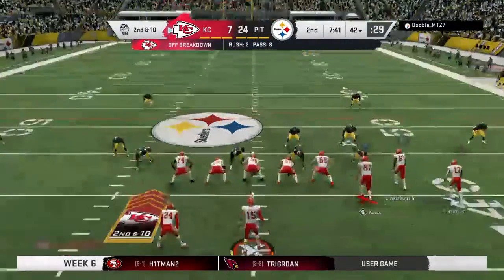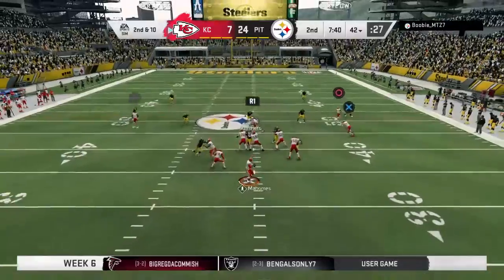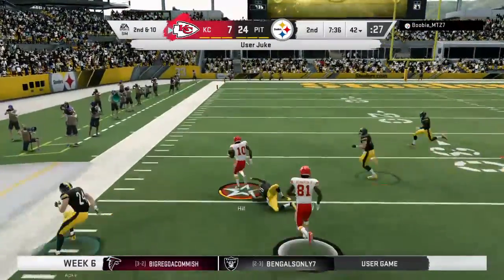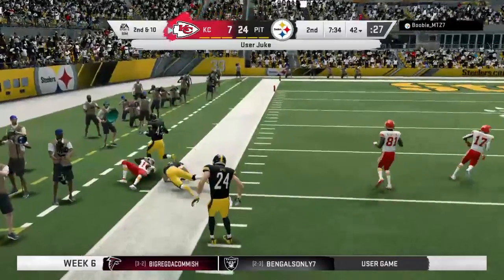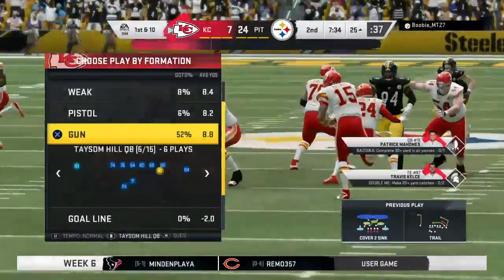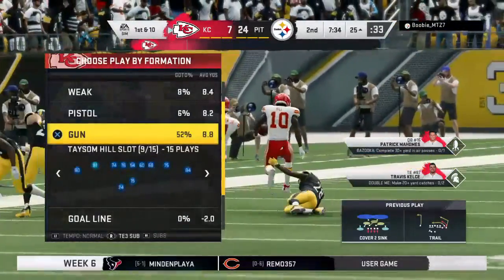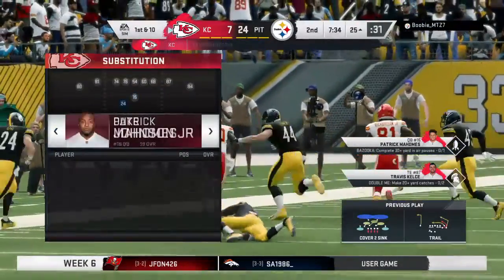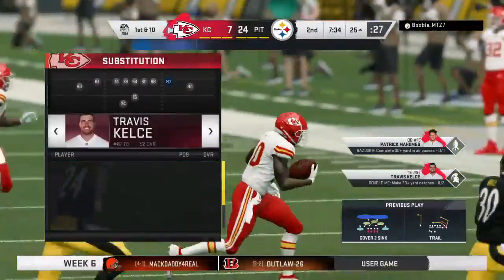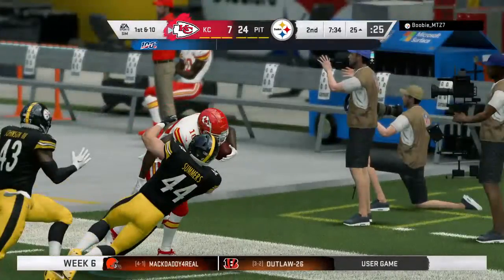Looking to throw is Mahomes. They complete it to Hill. The catch and run is going to wind up netting him 33 yards. Obviously, they're not where they want to be right now on the scoreboard. Big plays like that, though, will trend them in the right direction. Yeah, a few more like that, they'll be right back in the game. And if they can continue to do that, maybe they'll inspire their defense as well. They'll get a few stops.